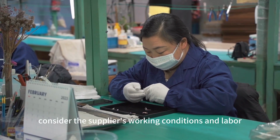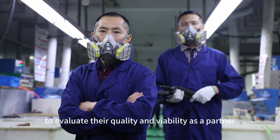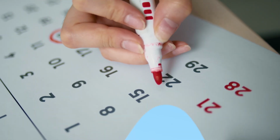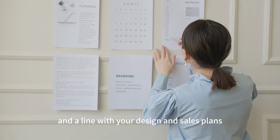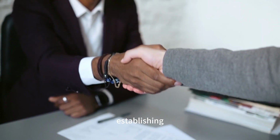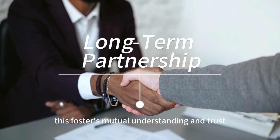Also consider the supplier's working conditions and labor treatment. Review their facilities, workers' photos, etc., to evaluate their quality and viability as a partner. Be clear with the supplier about sample and batch production timelines and align with your design and sales plans. This is very important. I strongly advise establishing long-term partnerships with quality suppliers instead of frequently changing vendors. This fosters mutual understanding and trust.